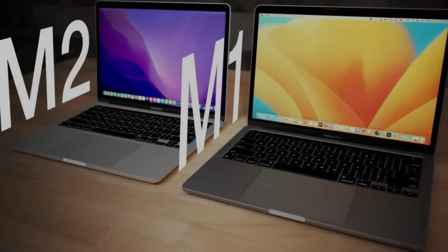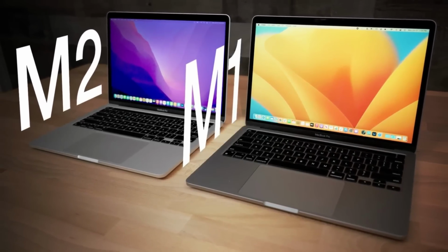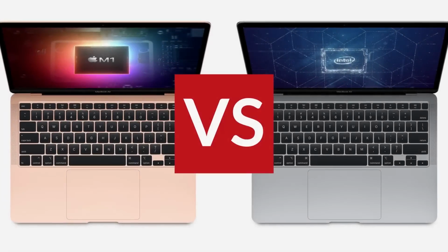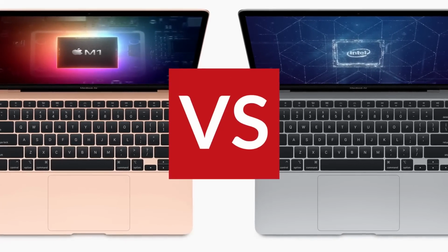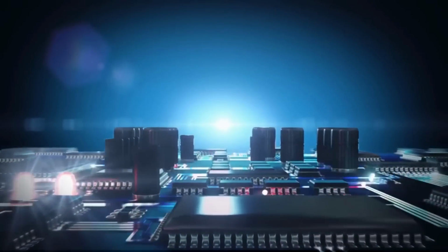And to nail everything, we'll do a performance comparison between Apple's MacBook Pros and MacBook Airs equipped with M1, M2, and Intel chips, and the Intel processor that can beat the M1 Max chips. So, if you want to know which processor will be best for you, watch this video till the end so you don't miss anything.